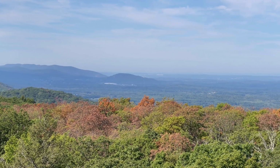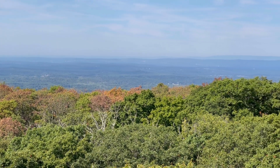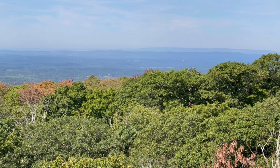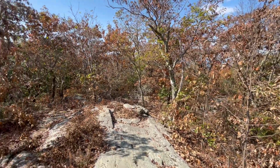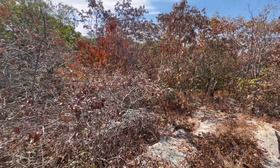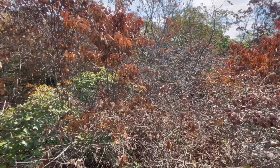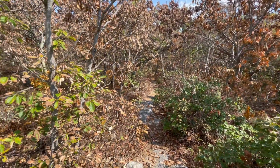Here we have a view. We are north of Route 84, so that's looking into upstate New York. So apparently this is Mount Egbert, standing on a rock dome. As you can see, there is no view from Mount Egbert.